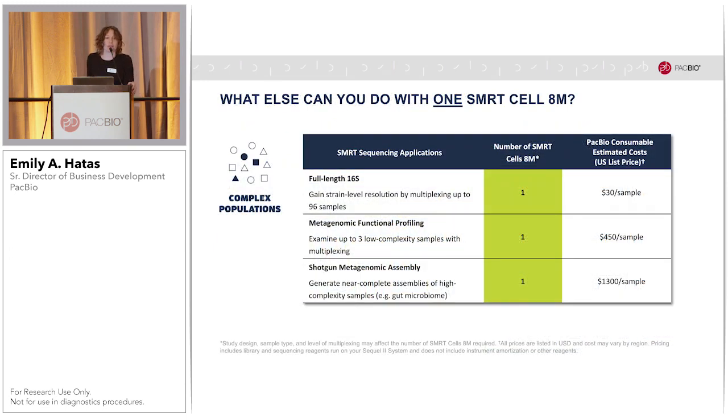So lastly, I'm just going to mention metagenomics if anybody is doing microbiome work. As well, pretty much any metagenomics experiment can be done in 1 SMRT cell for a very reasonable cost, whether it's 16S up to full metagenomic assembly. If you're interested in metagenomics, again, just come and see us at our booth.